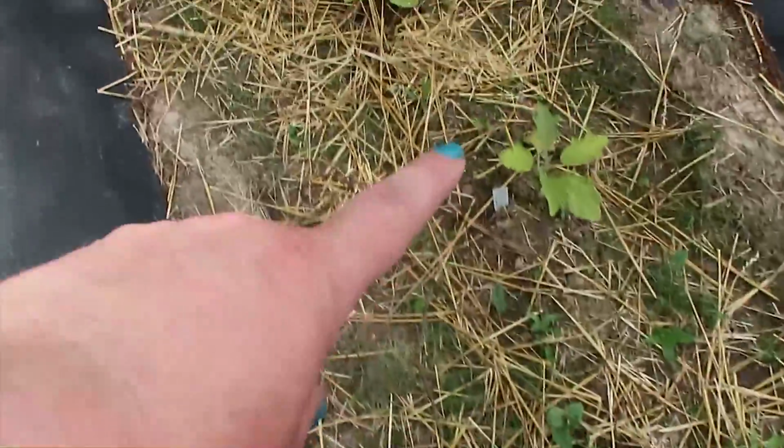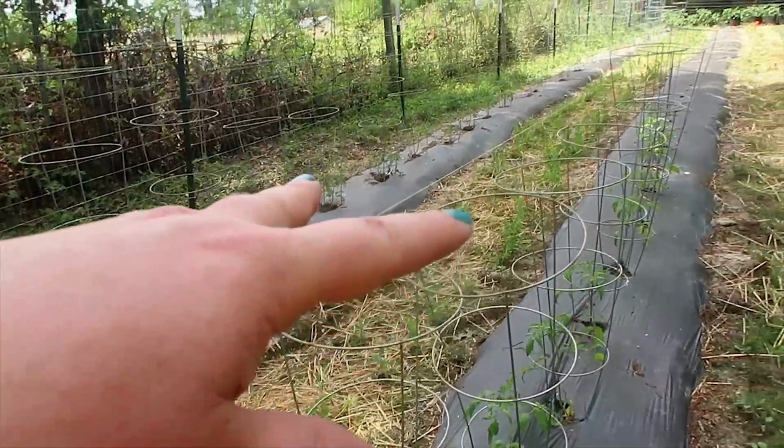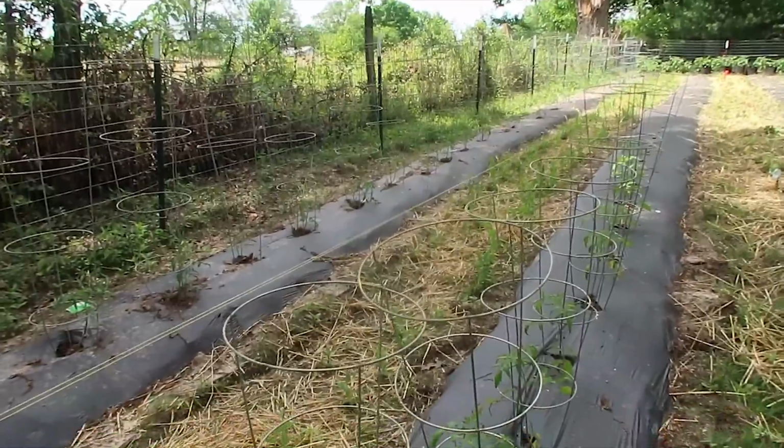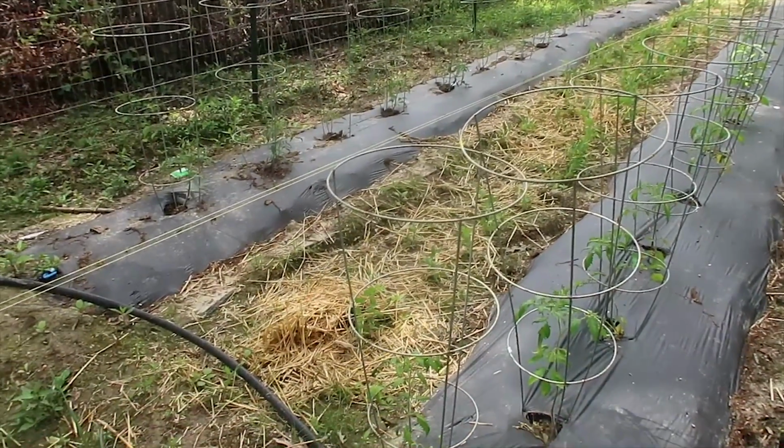Then we had these three eggplant. Then a bunch of lima beans. Then over here, two rows. So many tomatoes, and I've been collecting tomato cages. You can also use the panels for your tomatoes.